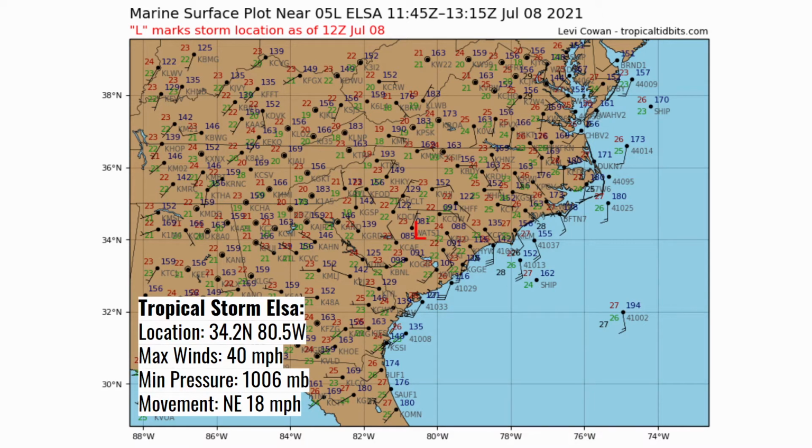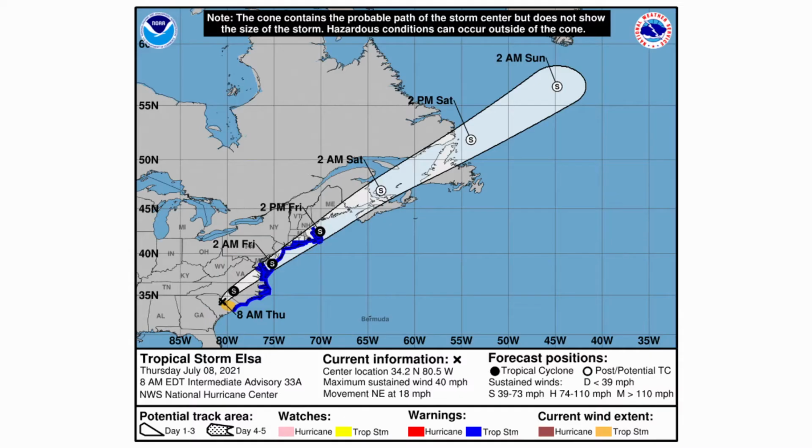So it's definitely not a slow mover. It's moving at a quite high clip here, so it's not going to be sitting over one area for, let's say, a full day, but it will have probably 12 to 18 hours over one particular area, and in that area you could definitely see flooding, maybe up to 3 to 5 or even more inches of rainfall.